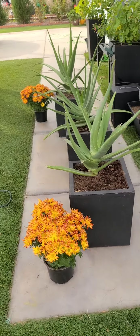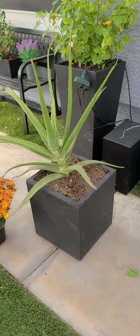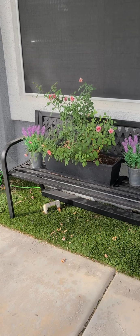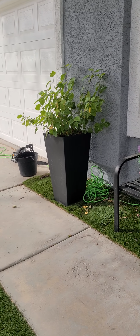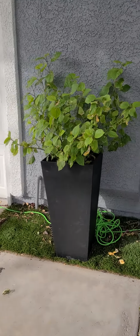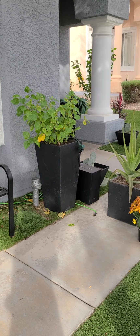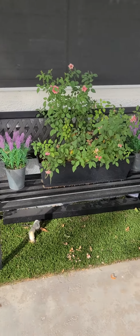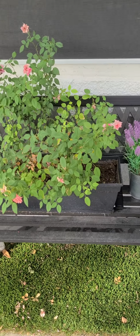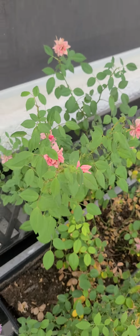And here are my aloes. I need to repot them. I have a couple more hibiscus out here. My roses, as you can see, the hibiscus are dying. I don't know what I'm gonna do. So, I guess they're gonna go in the garage as well. This rose bush was so small when I got it. Tiny, tiny. He's so big now. I'm very proud.